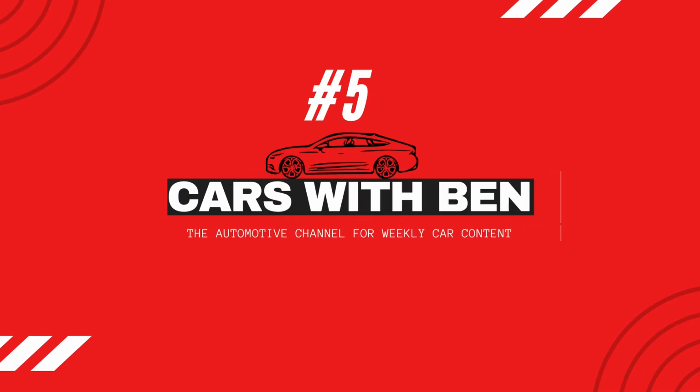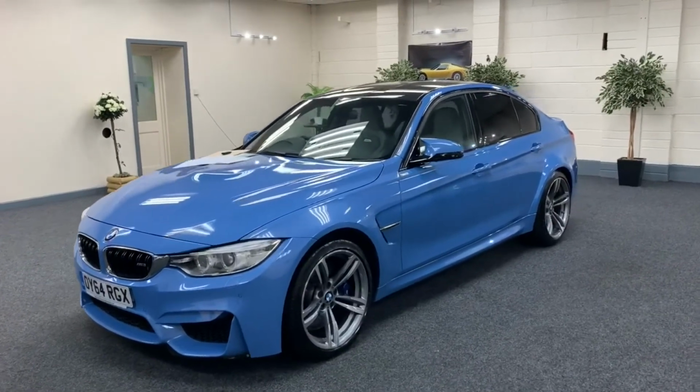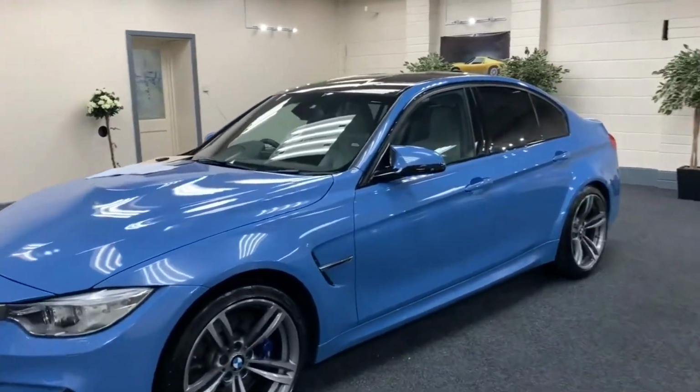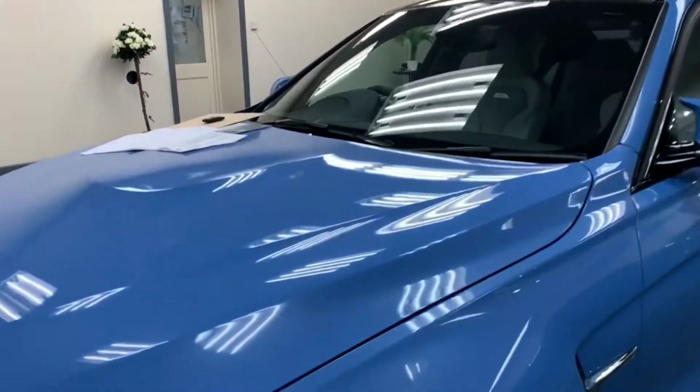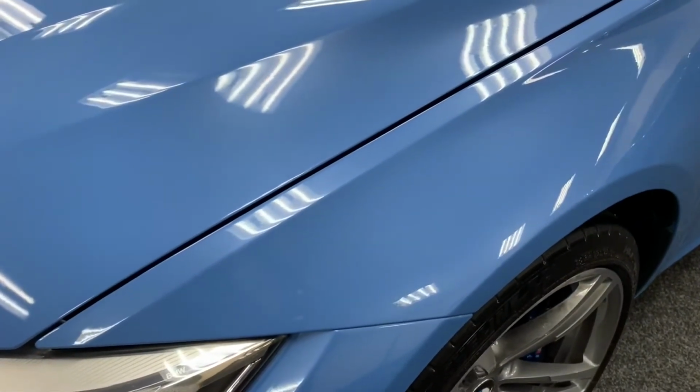Coming in for the final entry is the M3 4-door. Now, I could have gone with an M4. I could have gone with the standard M3. They were very similar. But for me, the M3 4-door stood out because I've actually been in an M3 4-door and I actually really liked it.